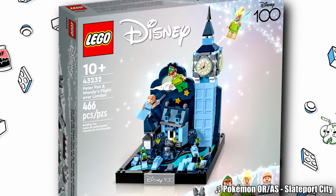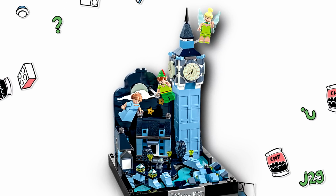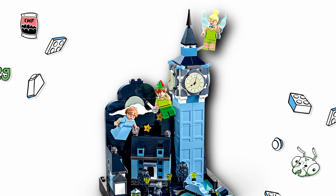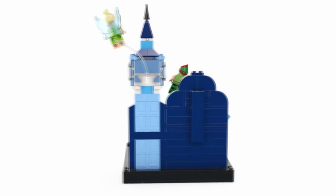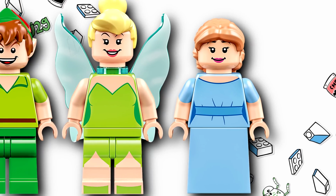Unexpectedly revealed today was this Peter Pan and Wendy Flight Over London set, which has a total of 466 pieces and retails for $60 in the United States when it releases September 1st, 2023, with 3 minifigures. This is another Disney 100 set, which it seems like they have just banger releases every month, and the design here gives us our first Wendy minifigure.